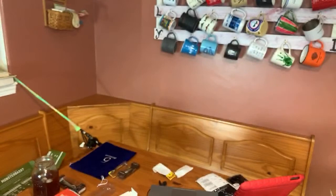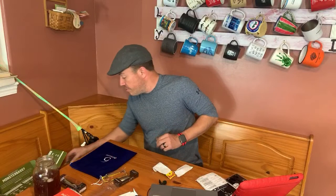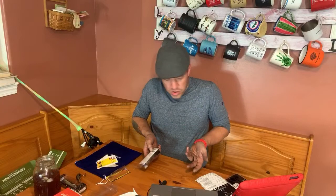Strike King does great stuff. I mean, I throw Strike King lipless crankbaits almost every day if I go fishing. If I'm going fishing, I probably have a Strike King lipless on one of my rods. I mean, it's just the way they are. But that's the difference in Sixth Sense, because Strike Kings aren't cheap, you know? Yeah.